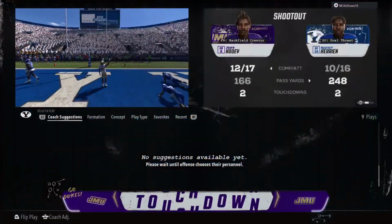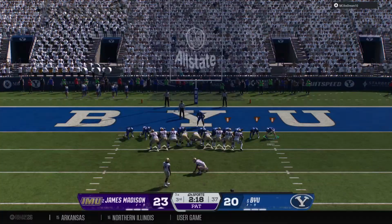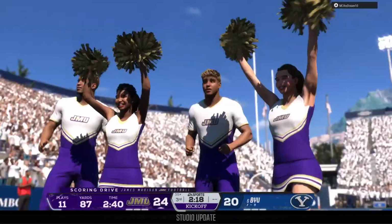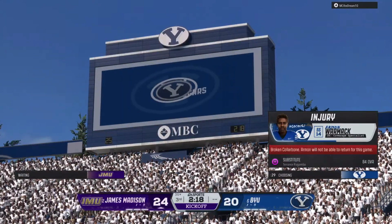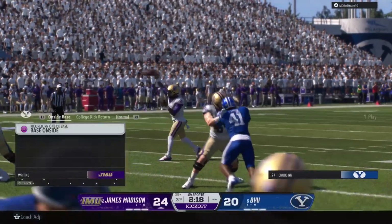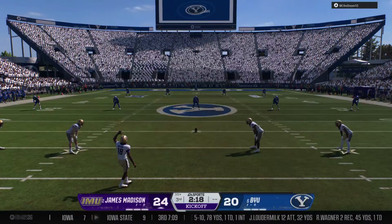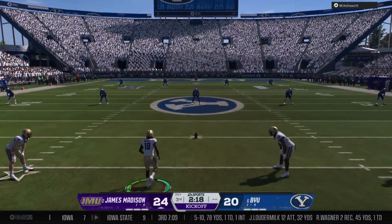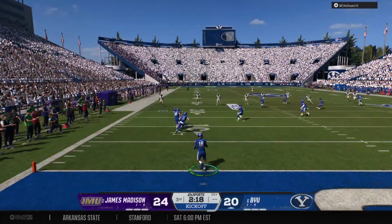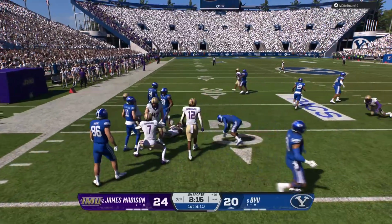Touchdown, James Madison, to put them on top now. So they'll try to add to the lead now with the PAT. The extra point makes it a 4-point game. That makes the score James Madison 24, BYU 20. So after putting up the touchdown, the kickoff team is out there to boot it away. And he takes this from inside the 5. He'll be tackled at the 18. That's good coverage there.